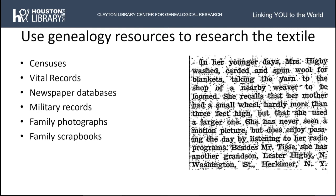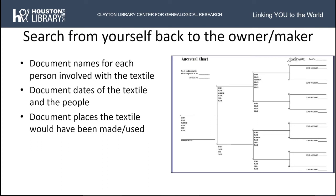My straight female line had been for four generations textile creators. Military records. When did your person actually serve, so that you can put that with the uniform? What did they receive medals for, so you can describe those medals better? Look at family photographs and family scrapbooks to see if they have information, and also anything else that you use to study your genealogy.